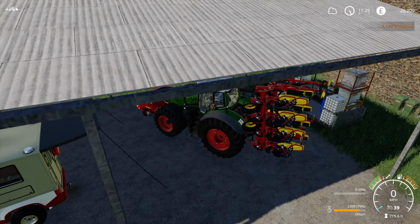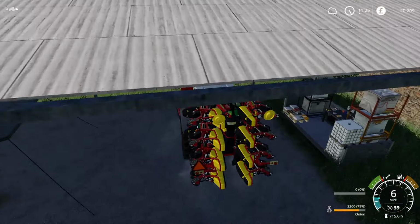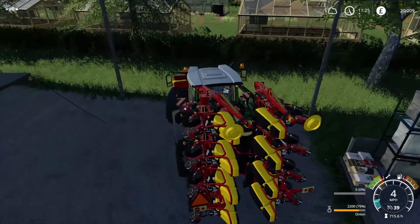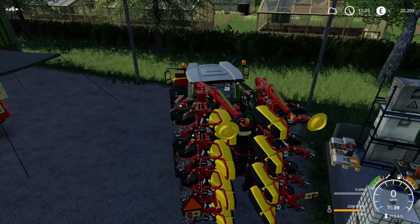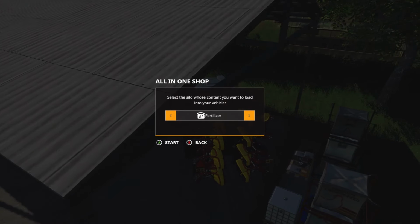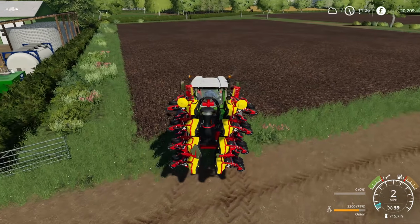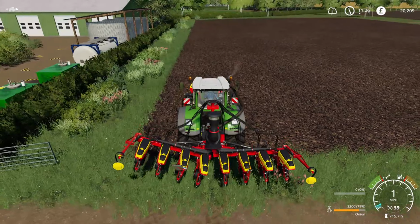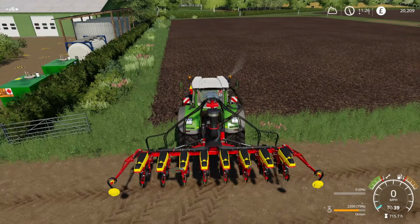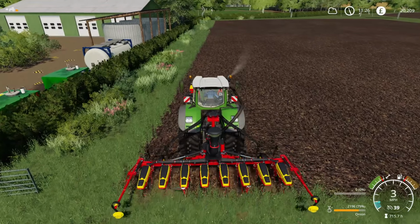So why is it not putting in the back? I don't want fertiliser, I want seed in the back. Right, well I gave up trying to put seed in the back, it didn't want to go in, so I've just gone with the front tank.